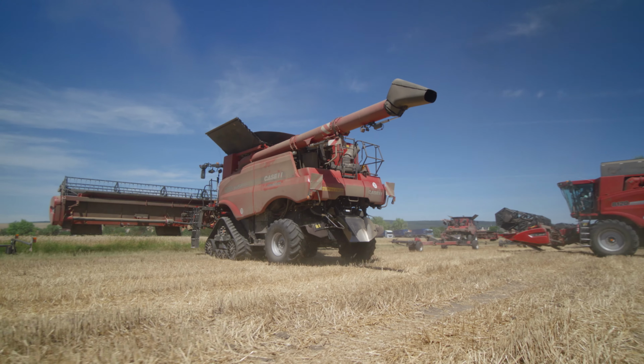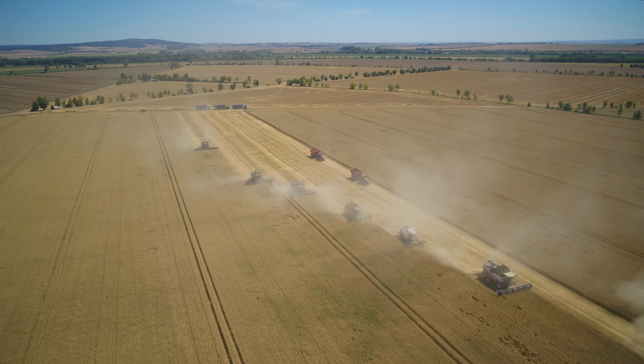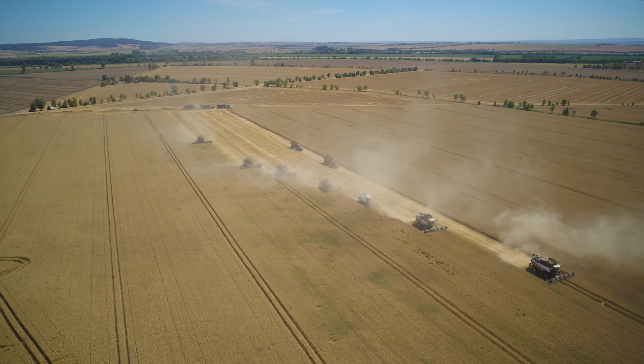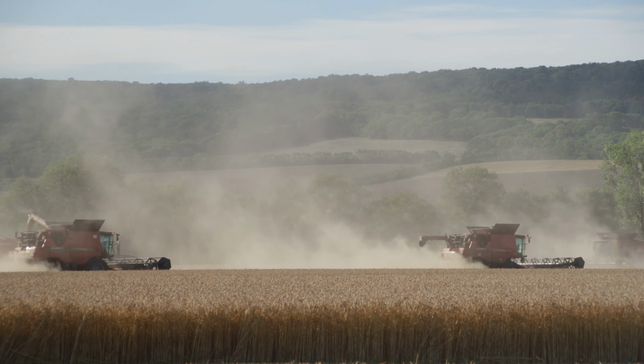Covering an area of 1,400 hectares, wheat accounts for the largest proportion of crops grown on this farm. In addition to wheat, they also have barley, canola and sunflowers to be harvested in the next few weeks.